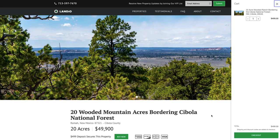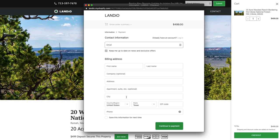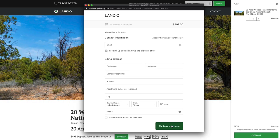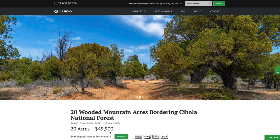Once the deposit is in your cart, then you're just going to click checkout. This window will appear where you can enter all your contact information, click continue to payment. On the next page, you'll enter your payment information, and then you'll complete the checkout process. As soon as the checkout process has been completed, this buy now button will automatically change to out of stock.